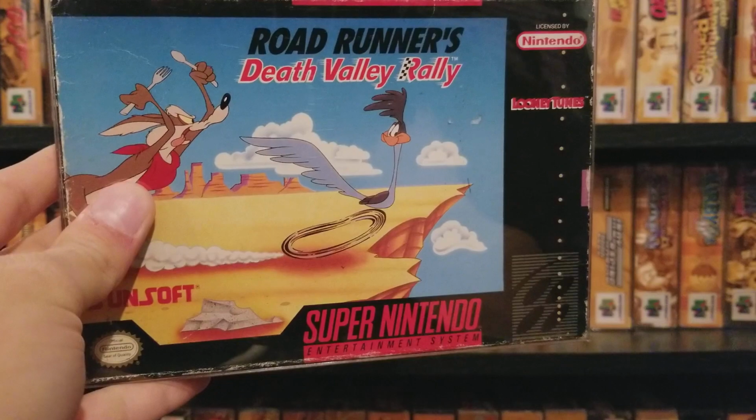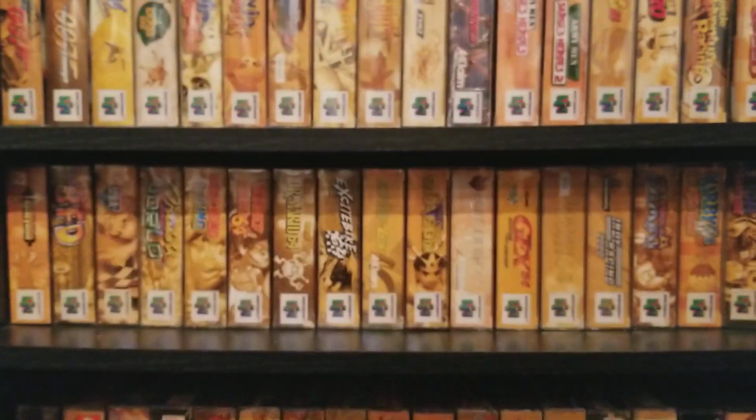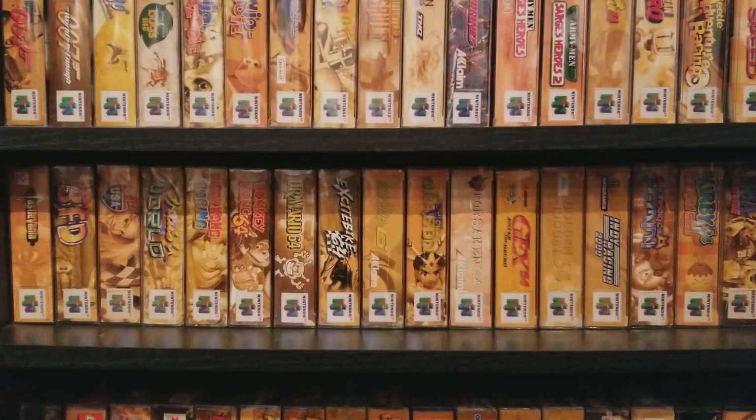Roadrunner, Death Valley Rally. I got this at a flea market for like $5 complete. Sunsoft made it, so it might be actually decent. They made some decent platformers back in the day, but I haven't really checked it out.